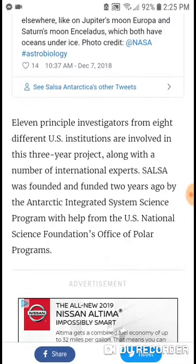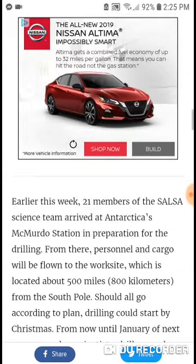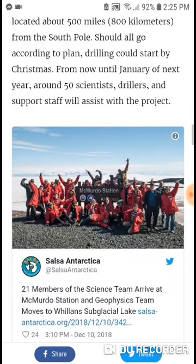It says 11 principal investigators from 8 different U.S. institutions are involved with the 3-year project, along with a number of international experts. They were founded and funded 2 years ago by the Antarctic Integrated Systems Science Program with the help from the U.S. National Science Foundation's Office of Polar Programs. And anyway, there they are right there.